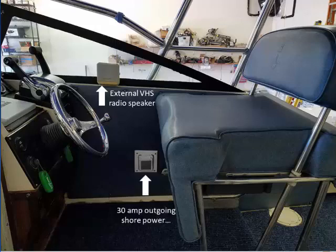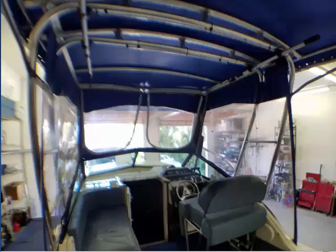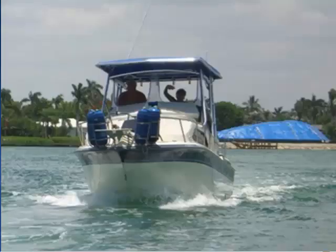And here you have 30 amp outgoing shore power. When you're rafting up with friends and someone's genny goes out, you can be the hero that runs their AC along with yours without a problem. The isinglass enclosure stays rolled up out of the way until you need it. Then one person on their own can get her buttoned up in under 5 minutes. And when cruising, just leave the front rolled down and open the smiles. Those you can open and close in 30 seconds if weather suddenly turns bad.